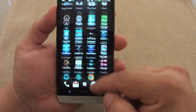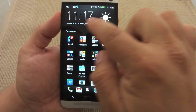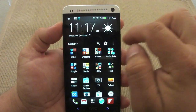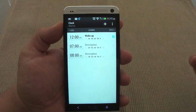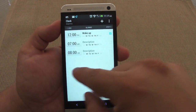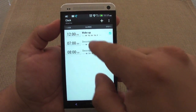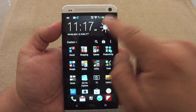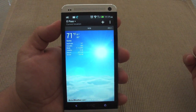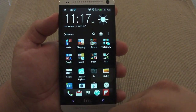I like the way they did the drawer as well. A very black looking drawer with this clock right here that looks like a widget, and it actually behaves like a widget, because if you tap over here, it takes you to the clock, and of course it remembers where you left off. I left off in the alarm, so it takes me to the alarm. If you tap over here, it takes you to the weather. And over here, this is coming from AccuWeather.com.